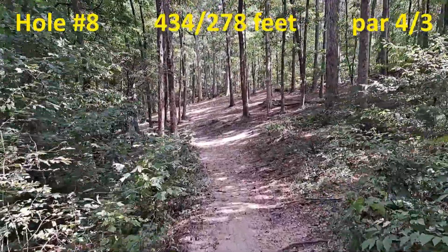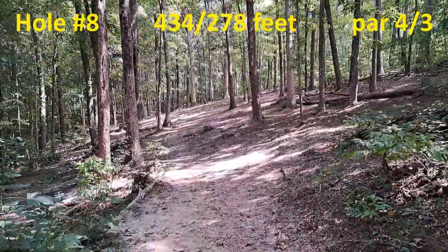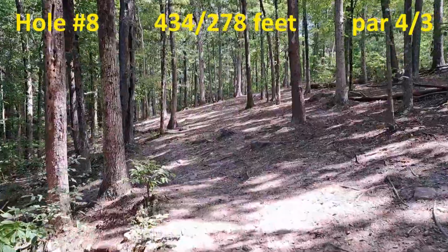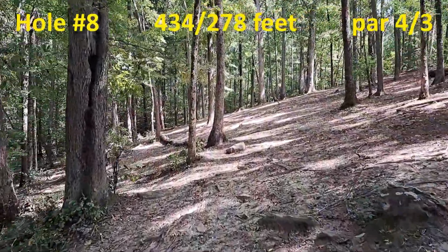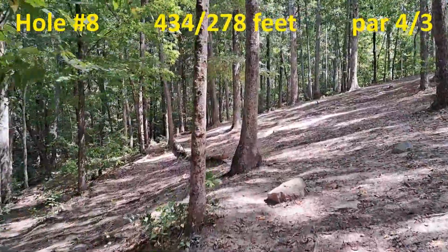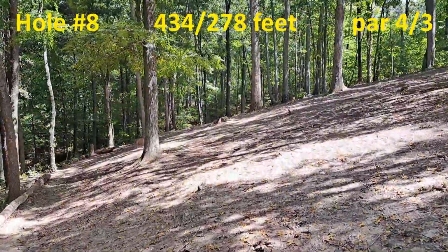The 8th hole is another long hole. It's moderately uphill, but it's not nearly as steep as some other holes, such as the 4th and 5th hole that we saw earlier. The basket is in the long position on this video clip, and therefore this hole did play as a par 4 when I came here.